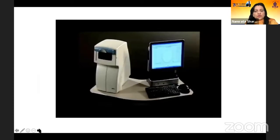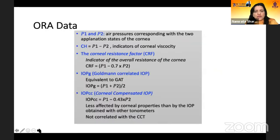So it can be done by two instruments, either ORA or Corvis ST, and this is the ORA. Basically, there are air pressures which correspond with two applanation states of the cornea, P1 and P2. And you have two factors, the corneal resistance factor and the corneal hysteresis, coupled with the intraocular pressure, which is Goldmann correlated, and the corneal compensated intraocular pressure, which has more of a role for glaucoma specialists than for us.